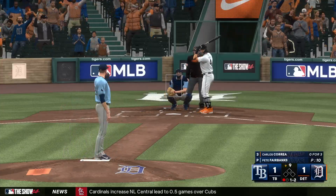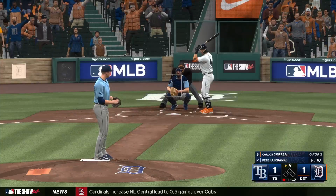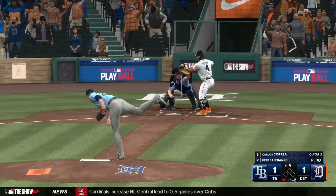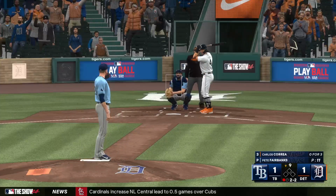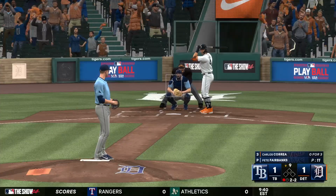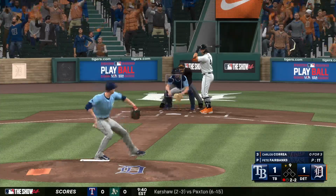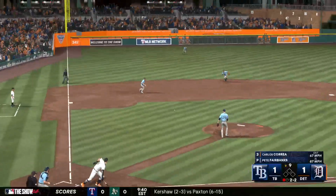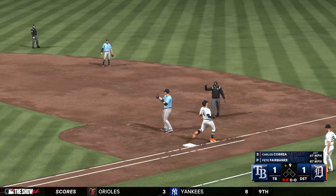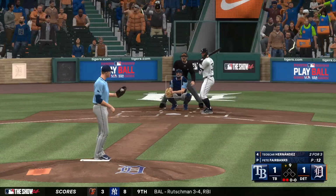The next pitch misses, and that is ball one. Righty delivers. Not even close there. And that's ball two. Out to short. Throws to first in time. That takes care of Correa.